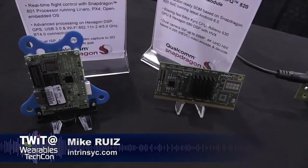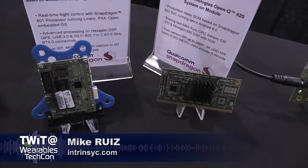And then we're also showing off our drone flight module. This is based on a Snapdragon 800, and it's used for the UAV market. It has two cameras, one running forward and one on the ground for elevation purposes, for collision avoidance and things like that. It makes sure you don't drop it and fall on the ground, so it learns to run the propellers and keep it floating.